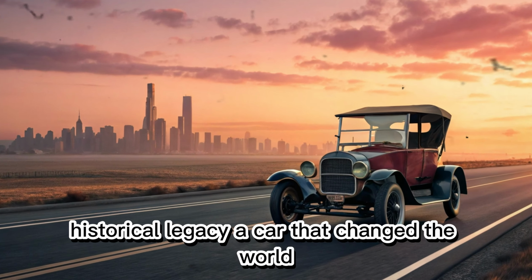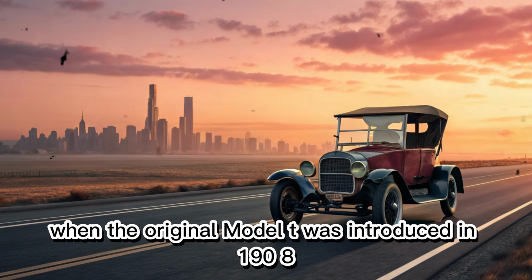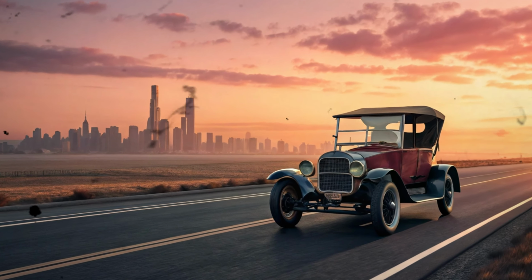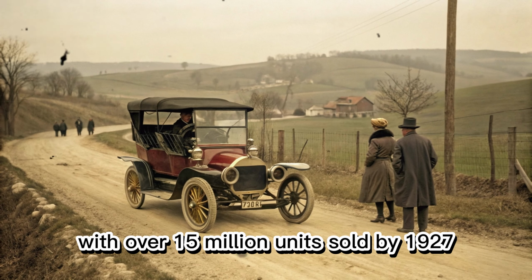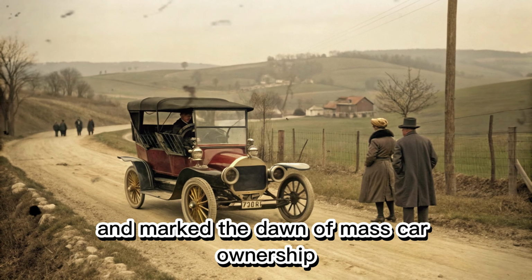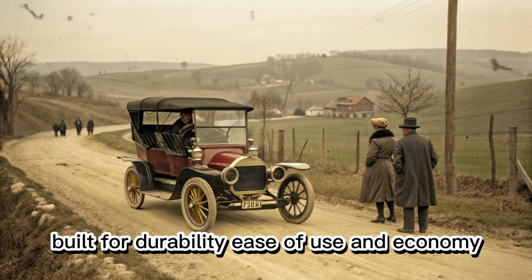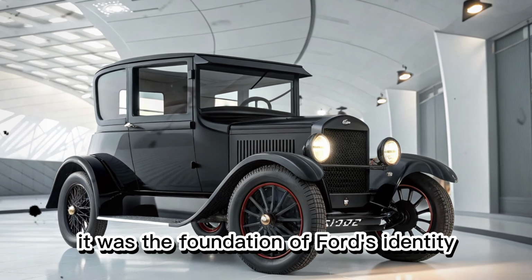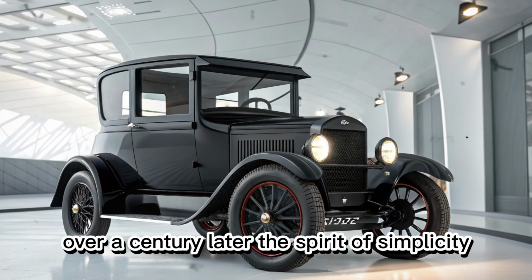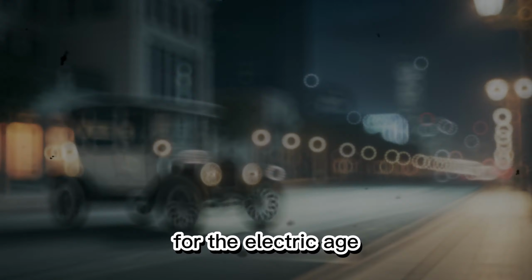Historical legacy, a car that changed the world. When the original Model T was introduced in 1908, it didn't just change transportation, it reshaped society. With over 15 million units sold by 1927, it became the first truly affordable automobile and marked the dawn of mass car ownership. Built for durability, ease of use, and economy, it was the foundation of Ford's identity and America's growing infrastructure. Over a century later, the spirit of simplicity and accessibility is being revived for the electric age.